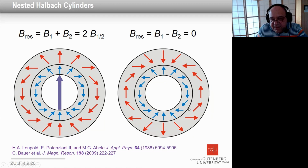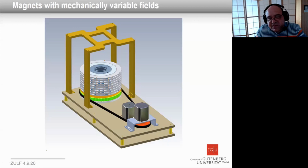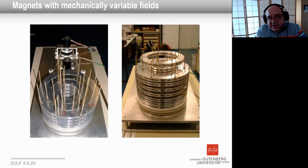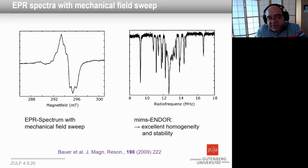And this is nice because this solves this problem, that you have no time dependence and control over the magnetic field with permanent magnets. And we use that, for instance, to build instruments to sweep the field mechanically. This is an instrument I built together with Gunnar Jeschke at the MPI for Polymer Research in Mainz. And we did EPR with this and swept the field with a permanent magnet ring to do some indoor experiments and so forth.